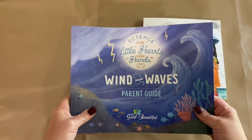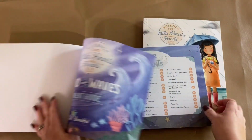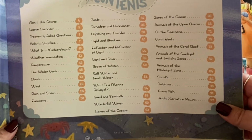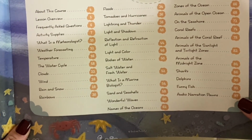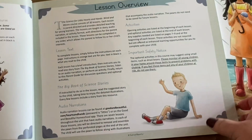To get started, we're going to check out the parent guide first. In the table of contents, you're going to see that there's 30 lessons in this unit. Some of the subjects in the unit are clouds, wind, water cycle, bodies of water, animals of the midnight zone, sharks, dolphins, lightning and thunder, rainbows, floods.